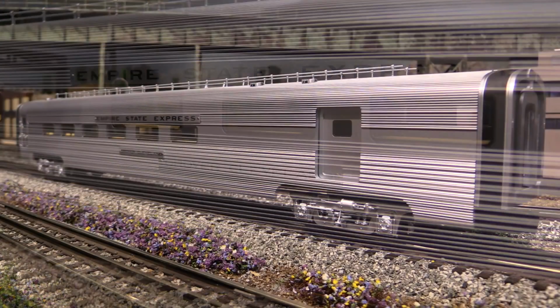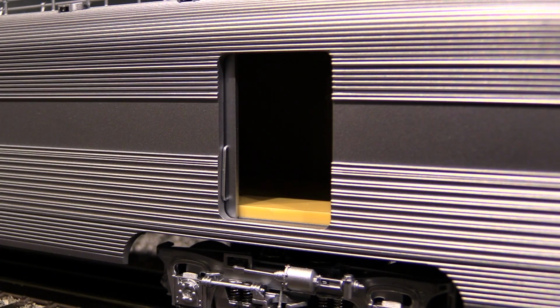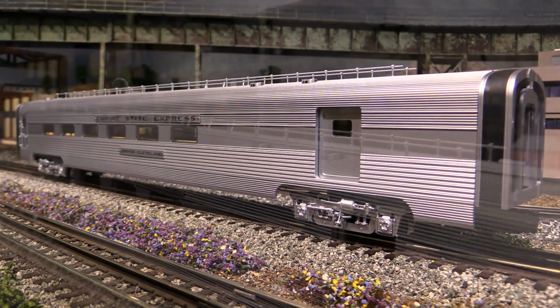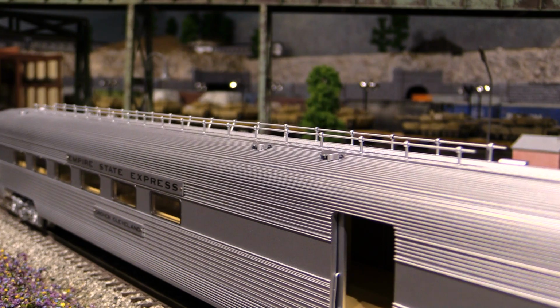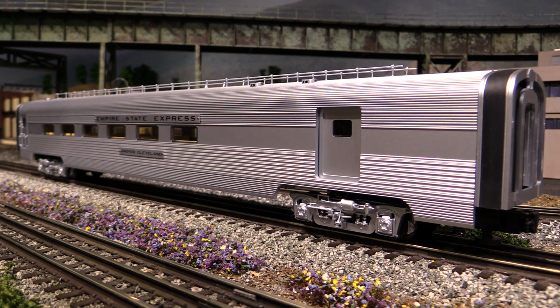And as you can see, it looks great. The baggage doors open up, the other doors on the side of the car do not, and of course the end doors open up just like you saw before. One of the most unique things about the combine car is that on the roof it's got two rails running down either side. I'm not sure, because I am not an expert on this train, but my guess would be that those are radio antennas.